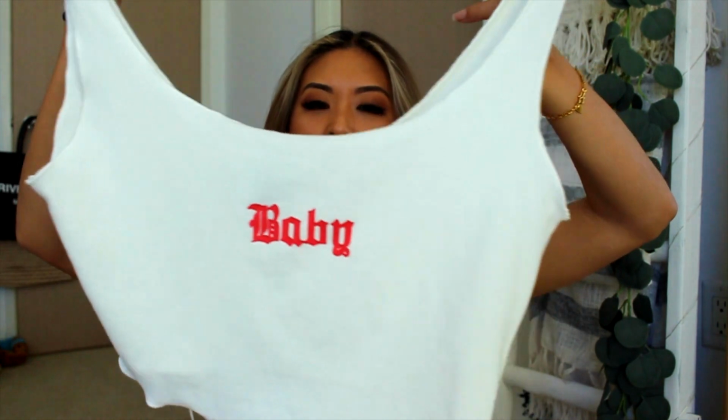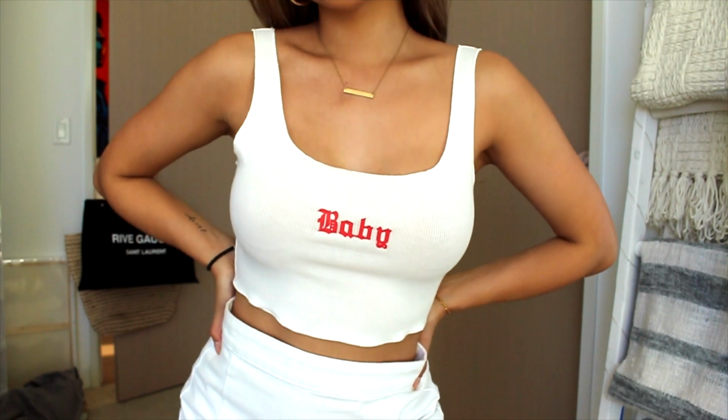So when they reached out, I was so happy and so excited that I knew I had to get this one. And it's just a cute little basic crop top that I could wear with jeans or a skirt or sweats. I wear this with sweats a lot. Classic. I just thought the baby font in the center was just so cute. But yeah, it's pretty simple.